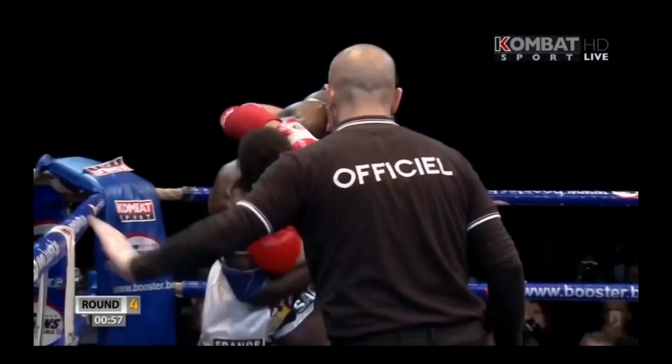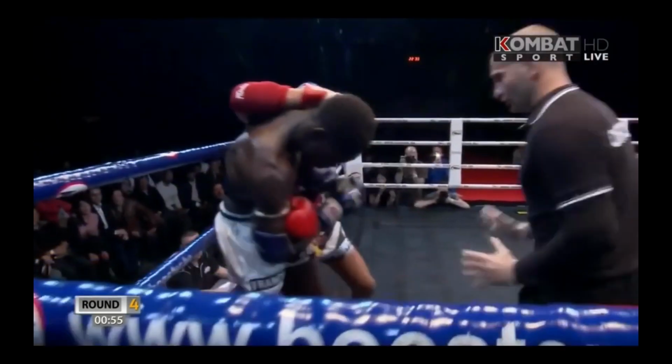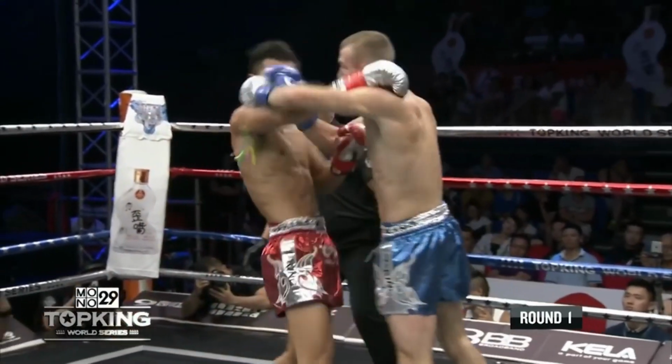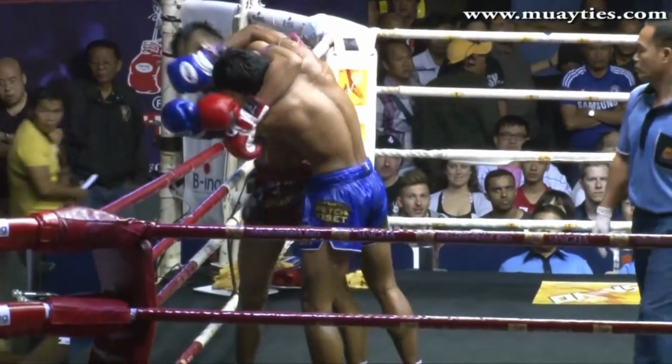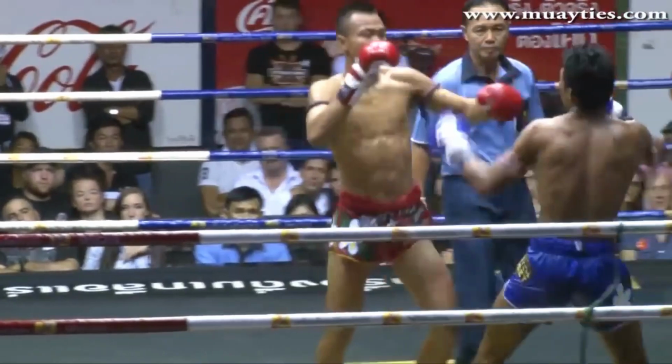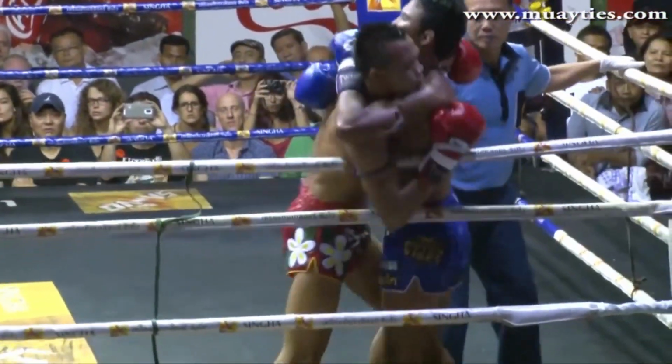As the fight progresses, especially in Muay Thai where rounds 3, 4 and 5 are the most important to win, Yodwicha will start going through the gears and utilising his clinch. This is where he will really start to drown his opponents, suffocating them with pressure.